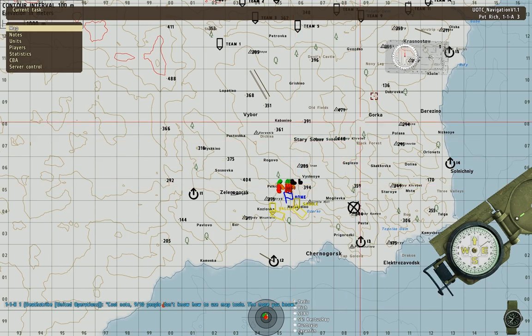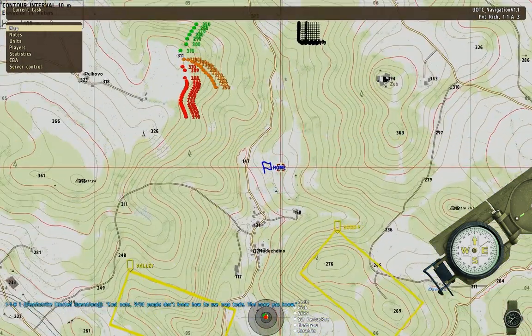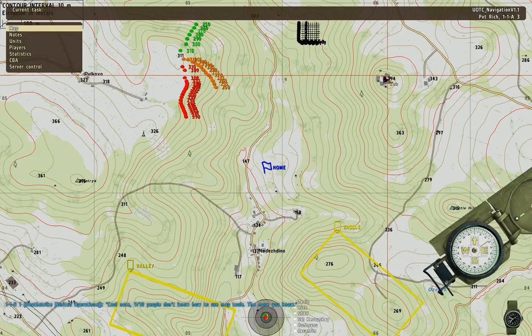So you're right, it shows contour, it shows numbers, it shows a legend of all the different things from trees to buildings to where to go to get a nice piece of ass, all right?